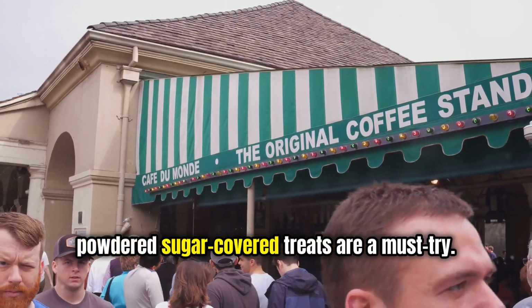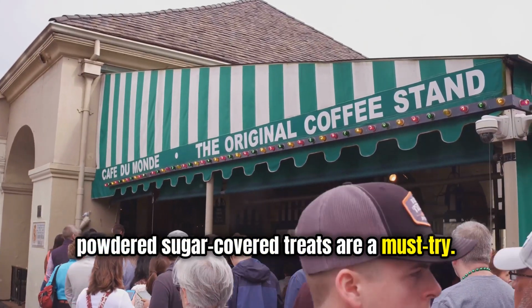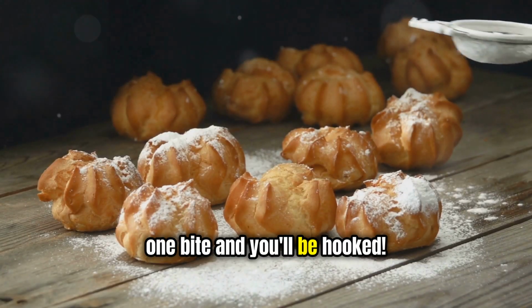These delicious powdered sugar-covered treats are a must-try. Trust me, one bite and you'll be hooked.